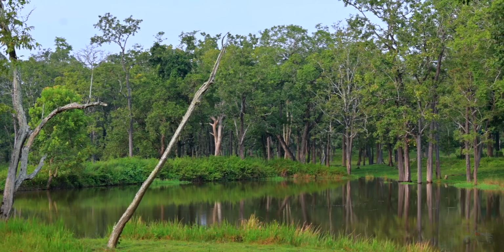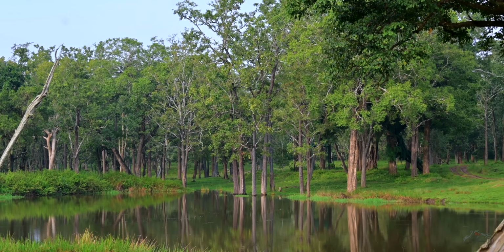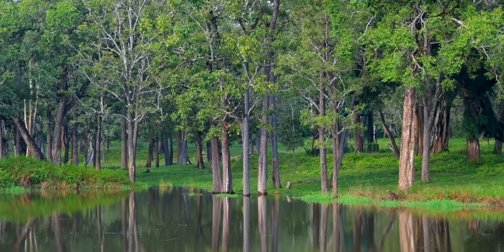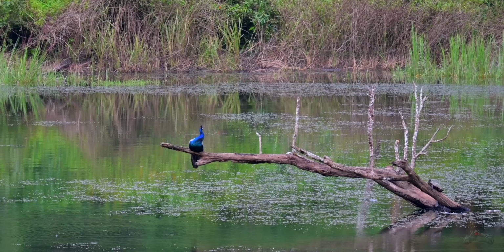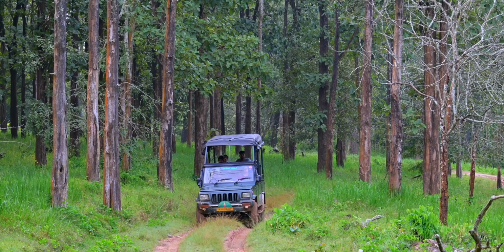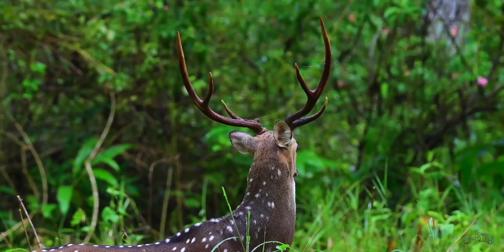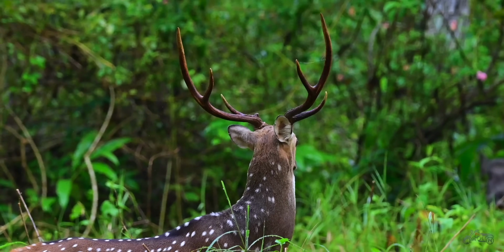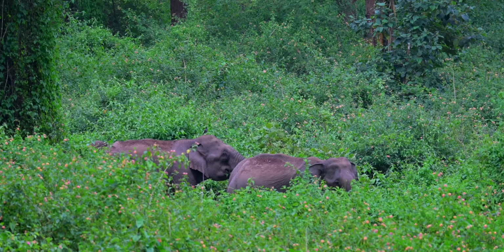To truly appreciate the beauty of Nagarhole forest, we should visit the Nanachi Safari. The beauty of the landscapes is truly mind-blowing. It is evening right now, but during the morning sunlight, the visuals are really beautiful. Inside green bushes, there's an elephant family.